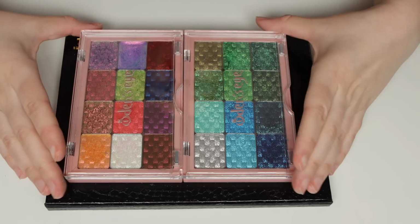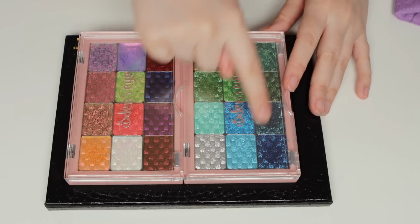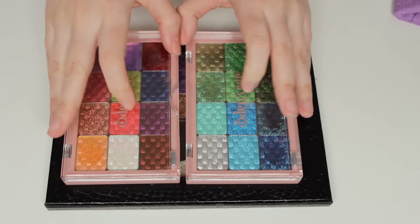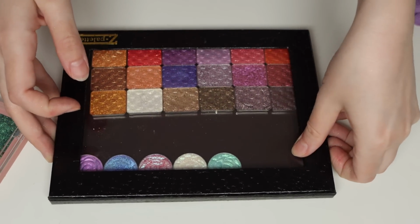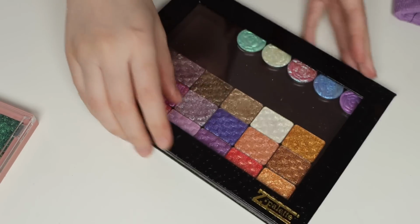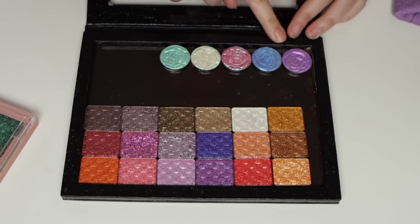Let's talk about Odin's Eye. I have the multichromes in this empty palette from them, and then I have all the greens and the blues in here, as well as like the silver. And then in here I have the rest of the shadows, which the rest of them are not multichromes. Oh my gosh, it's opening from the other side. Whoopsie. And then these came in single compacts.